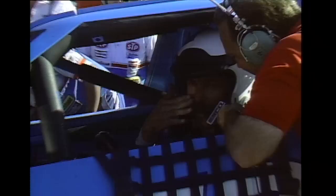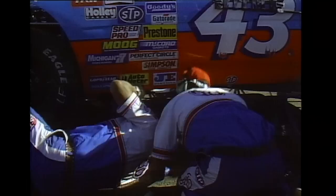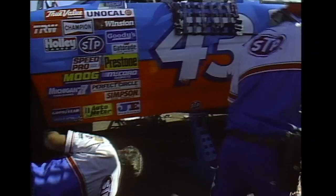Well, a lot of smoke out of the STP Pontiac. The 7th-time Winston Cup champion will not win it today. Will not get win number 201. As you see Dale Inman and the crew beneath this car trying to determine where the oil leak actually is. So they continue to work here as the laps click away. There's Dale there on the left side of your screen as he checks the underside of that STP Pontiac, trying to determine what's causing the oil leak. So Richard Petty sitting in the pit area while the race continues on the track.